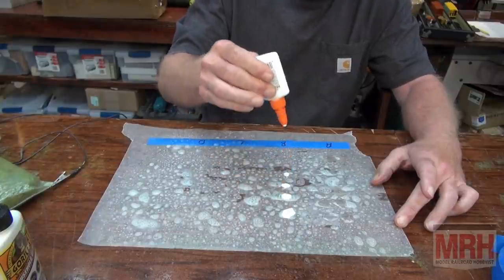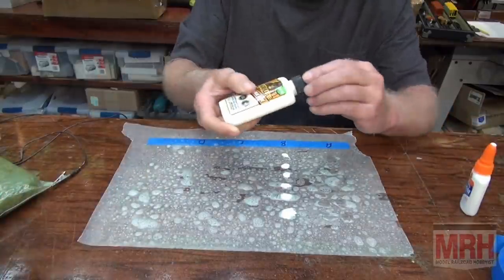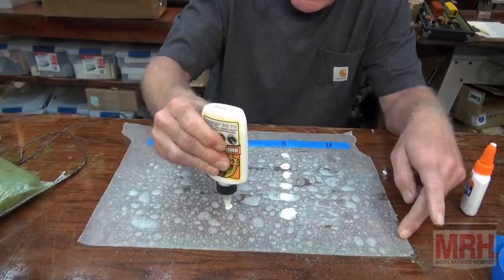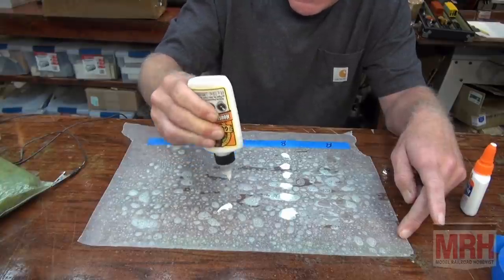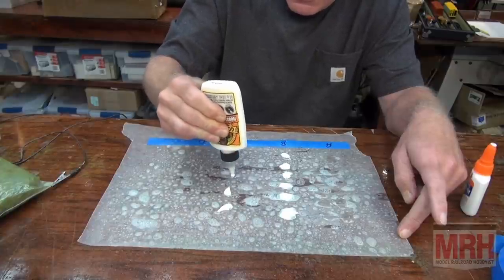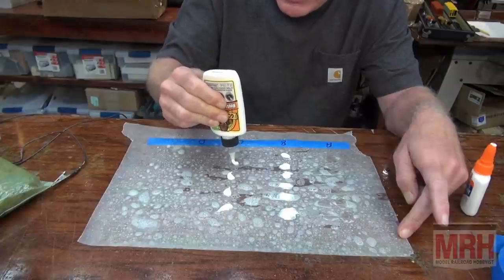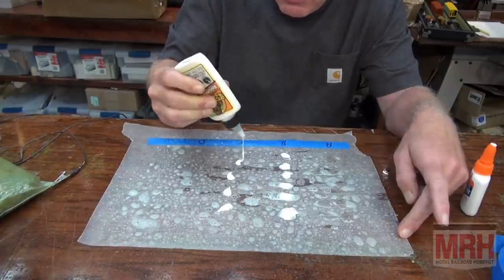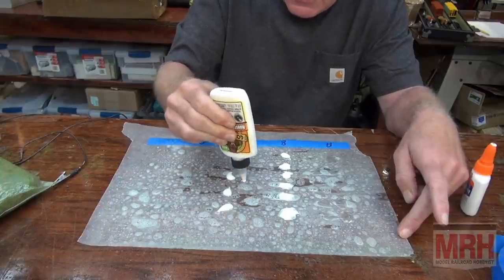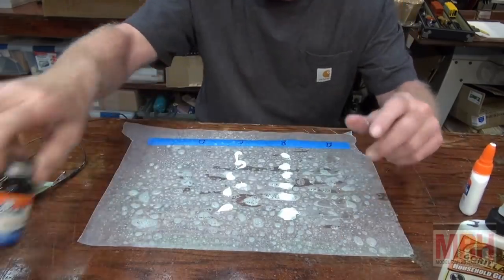Wonderful, look at that. The white Gorilla Glue, which resembles Elmer's glue as well. It really doesn't stick to the water very well. It has a different consistency from the Elmer's glue. And that's the purpose of this, to find out which glue lends itself well to the end result that we want accomplished by doing this. And now the rubber cement.